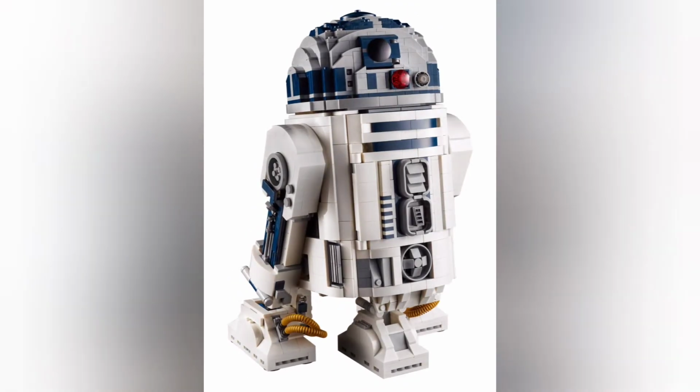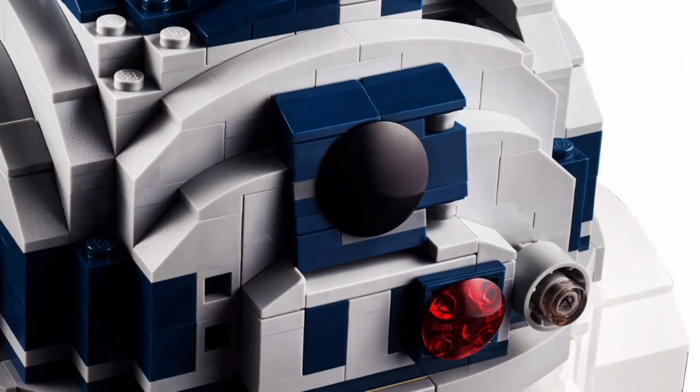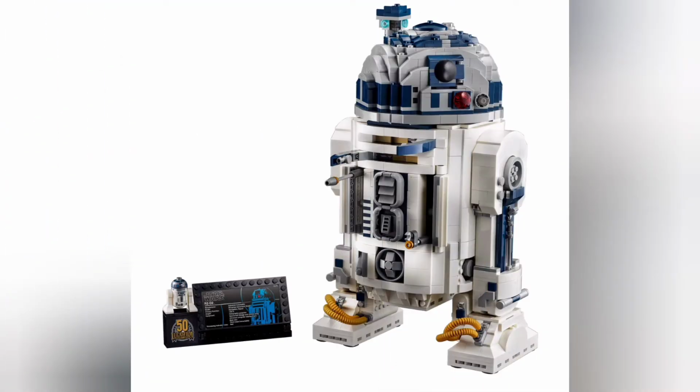Something I'm looking to buy for Christmas myself is the buildable R2D2, and I must say, I never thought I'd see Lego try to improve an older version, but my goodness, did they outdo themselves. This set is next level and uses really interesting construction techniques. It's just such a big deal.